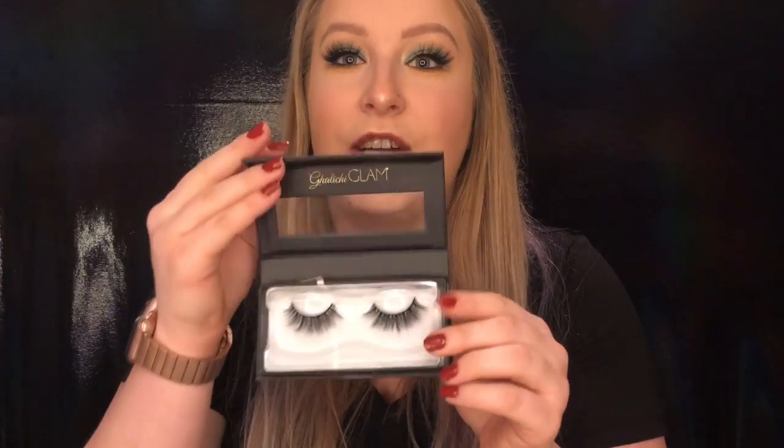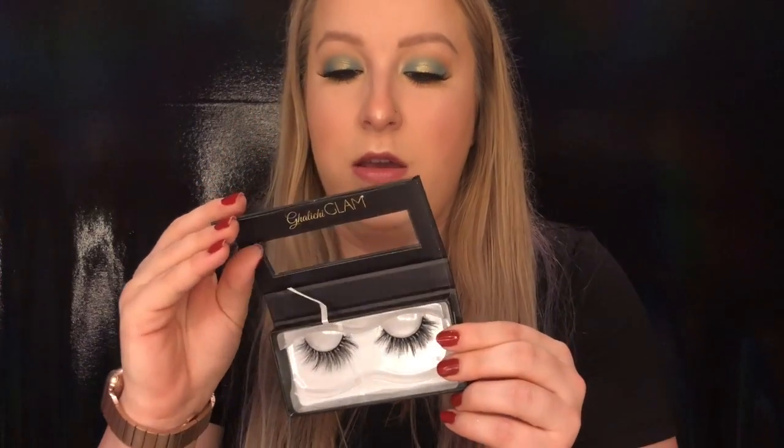Then we're gonna move on to lashes. What you see on my face today is the Lilly lashes in the style Miami. These have become my favorite lash. If I don't want to go natural and use my Ardell Demi Wispies, I will go in with these Lilly lashes. And they're not too crazy. I still love the look that they give. They're nice, they're full, they're wispy, they're dramatic, but they're not too crazy, and I love that.